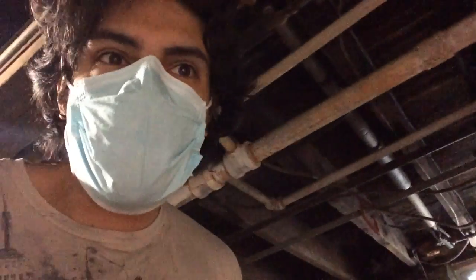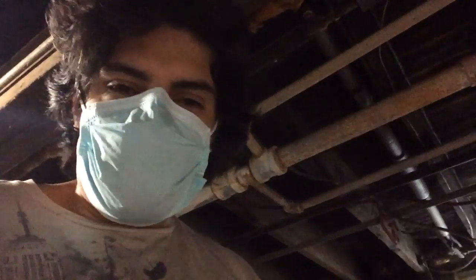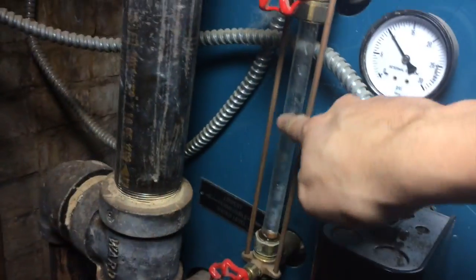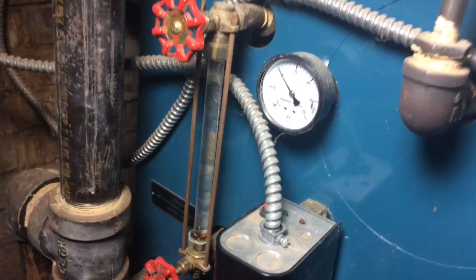So I have found a problem. A couple of months ago, the automatic water feed to the boiler stopped working. So we started to bypass it and fill the boiler manually. I decided I was going to come down to the basement and remove some water from the system so that it doesn't continue going up to the 3rd floor and spilling out.